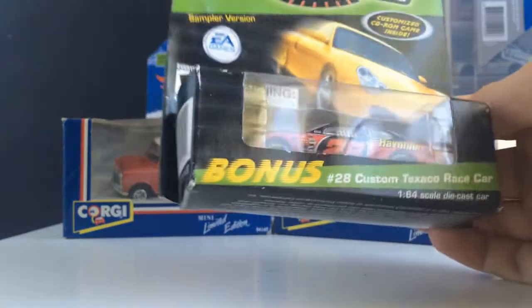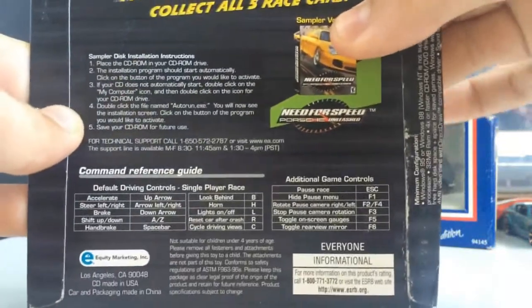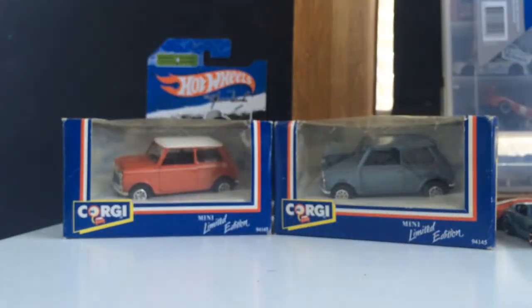I got this at a Sunday market, so I don't know if it's legitimate, but it is very hard, like cards. There is a disc inside. This is thick card. But if anyone wants a review on that, just comment down below because I'm interested to see if it's worth opening.